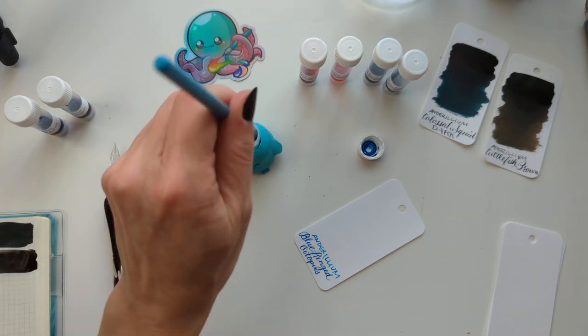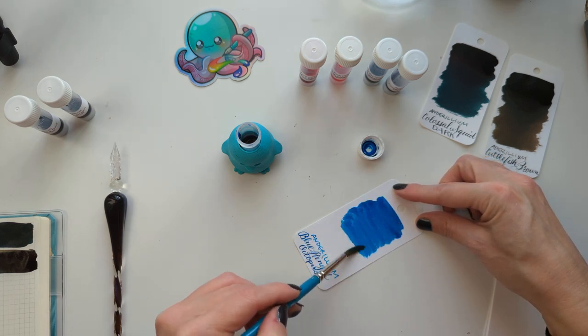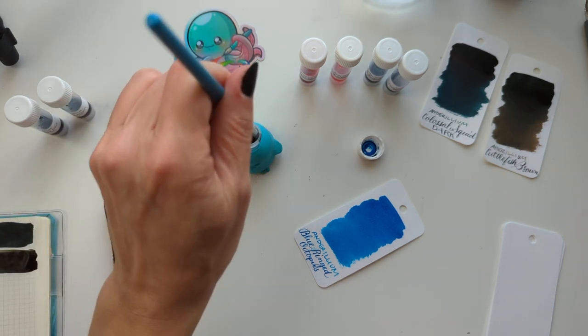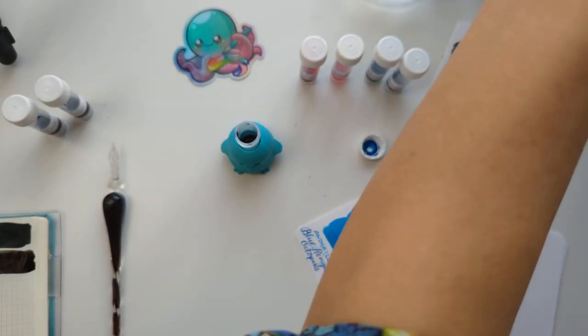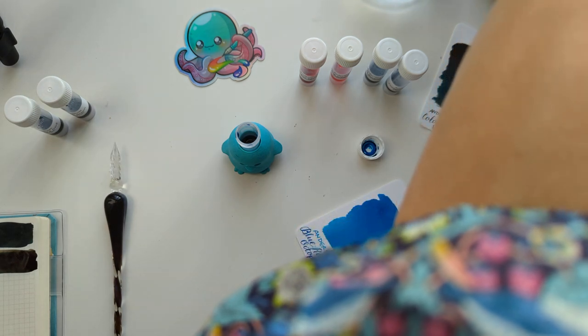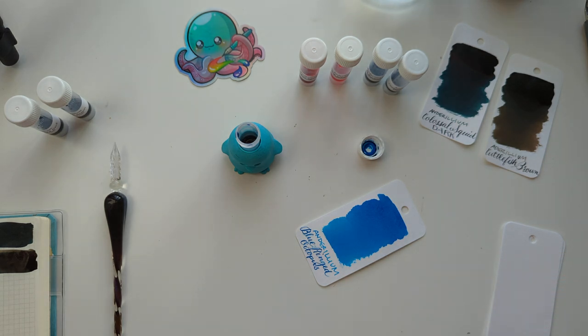Okay, so we got this. This reminds me of a blue that I think I have three different versions of, which obviously means I'm a fan of it, because it reminds me of KWZ Turquoise, Lamy Turquoise, Sailor Michigan.